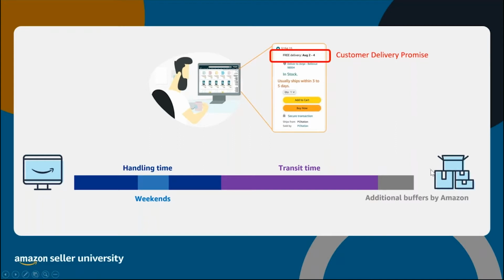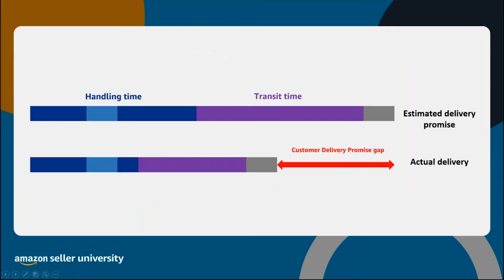Totally understandable. You might want a little bit of buffer, just to make sure you're protected. And we're going to talk about some of those features that help you get a more accurate delivery promise and at the same time help protect your account health, so you're not putting yourself at risk.